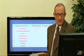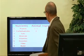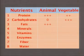Then let's go to the fats. Do we have fat in the animal kingdom? Yes, we do, and we have a lot of fat in there. And then we have fat in the vegetable kingdom. Yes, we also do, but much less. Remember that we have avocados and we have corn oil and all these things, but in oranges and fruits and vegetables, there's not all that much oil, fat in it.